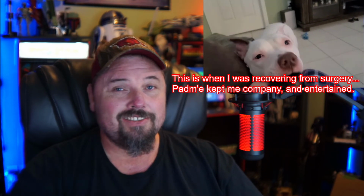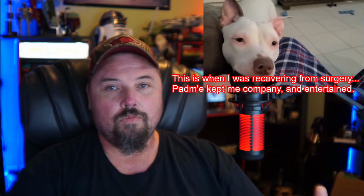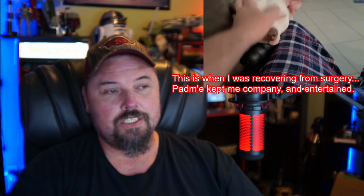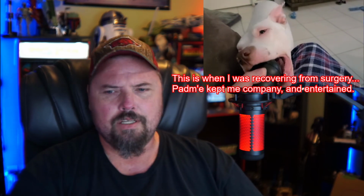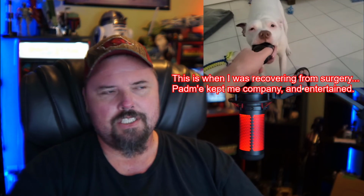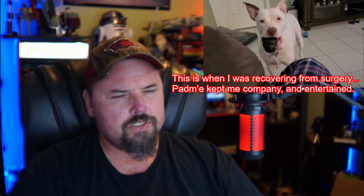Not a cheap surgery. The surgery was about $3,500, but well worth it to make sure that she's not in pain, because it would just keep doing this. She's only like 2.5, almost 3 years old. She's still a pretty young dog, and I would hate for her to have to live out the rest of her life with this issue and this pain. So it was a no-brainer for us. Of course, we did it.